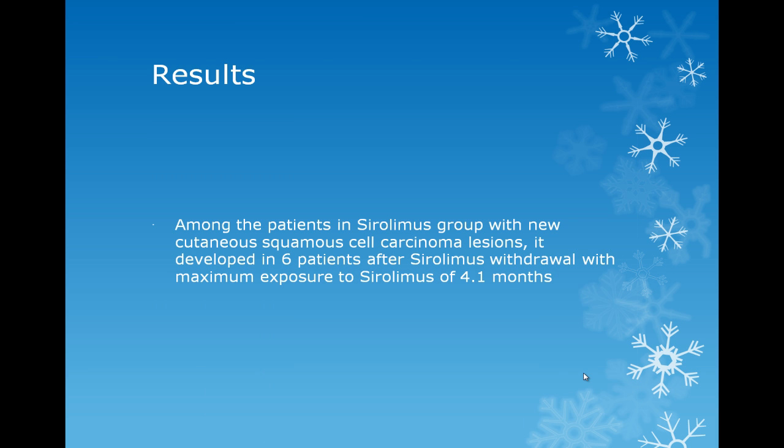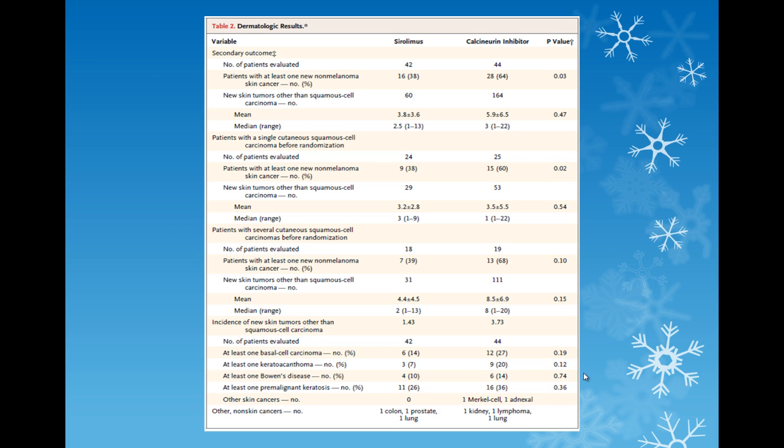Among the patients in the sirolimus group with new cutaneous squamous cell carcinoma lesions, it developed 6 months after the withdrawal of the drug, with maximum exposure of 4.1 months. If you look at the dermatological results, the number of patients evaluated in the sirolimus group was 42, and the calcineurin inhibitor group was 44, and this is at 2 years. And you can go through the table. Patients with at least one new non-melanoma skin cancer were 16 in the sirolimus group and 28 in the calcineurin inhibitor group. If you look at the percent, it was 38% in the sirolimus group and 64% in the calcineurin inhibitor group, and that's a clearly high number with a statistical significance.